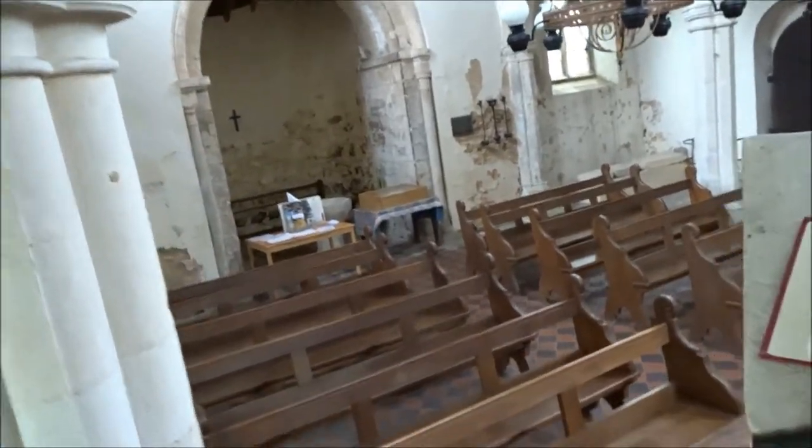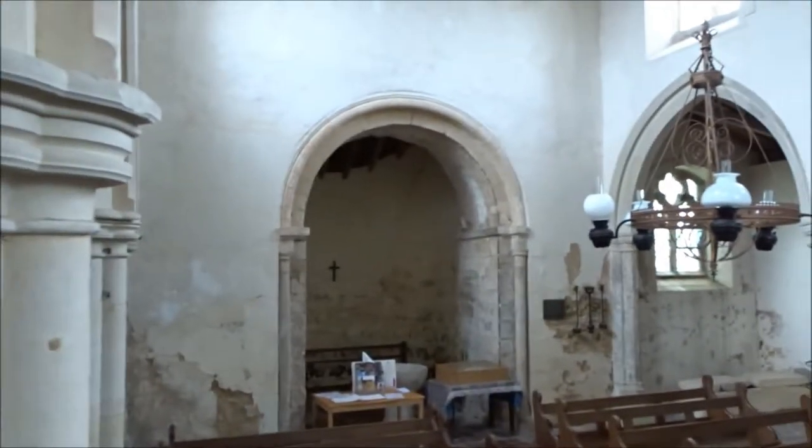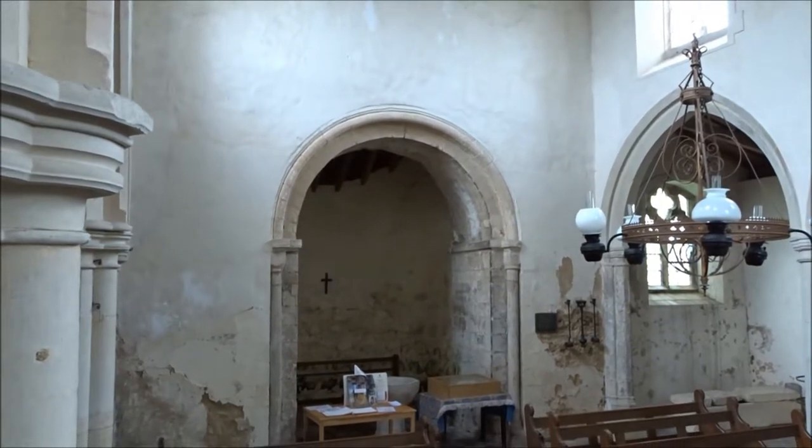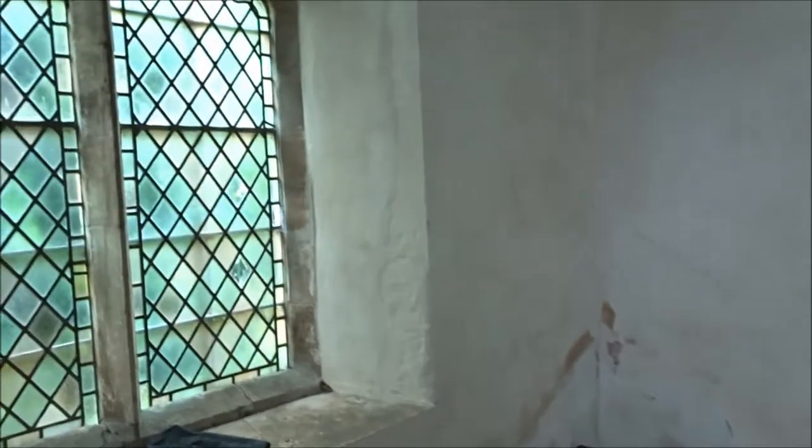Like I say, very basic now. It was probably very pretty when it was first made. Many people have worshipped here. And it's still consecrated as well. It's still a holy place. And like those poor churches in Norwich that have been made into market places.